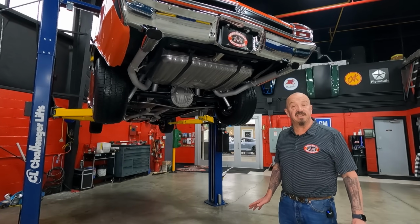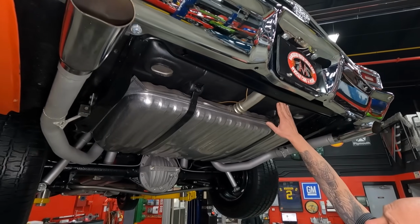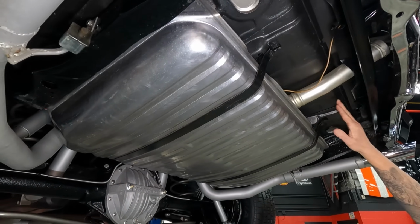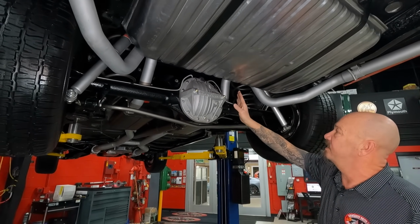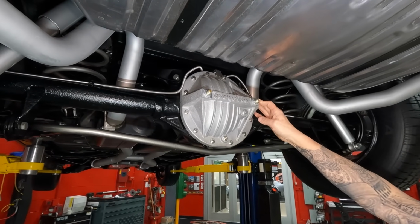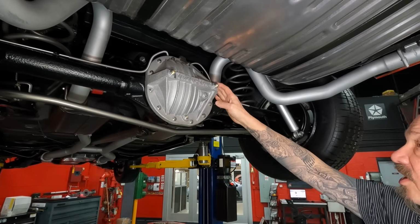All right, we're underneath the 69 now, and it is pretty under here. As you can see, she's got a brand new gas tank on here. Now the floors have been all cleaned up, and it looks like it's got a real tight bed liner material. You can see that the frame's all nicely painted. They've painted the exhaust with some high heat paint. We got this nice aluminum cover. It's a Trick Flow cover here on this 12 bolt. These two bolts right here actually put extra pressure on the main caps, which gives it a lot more strength.